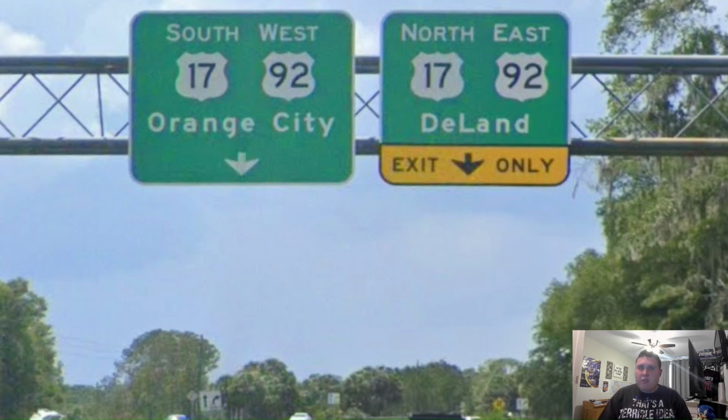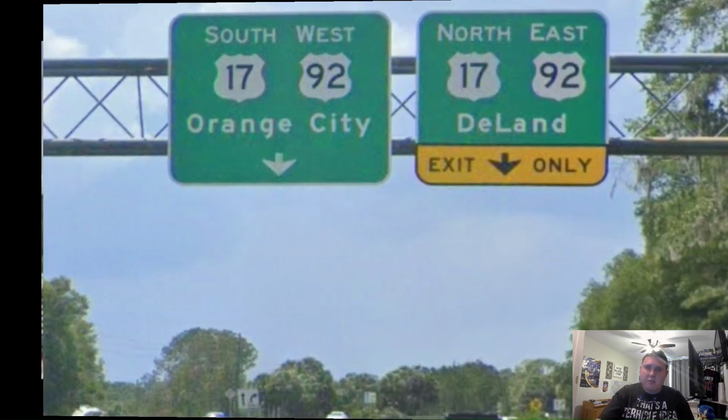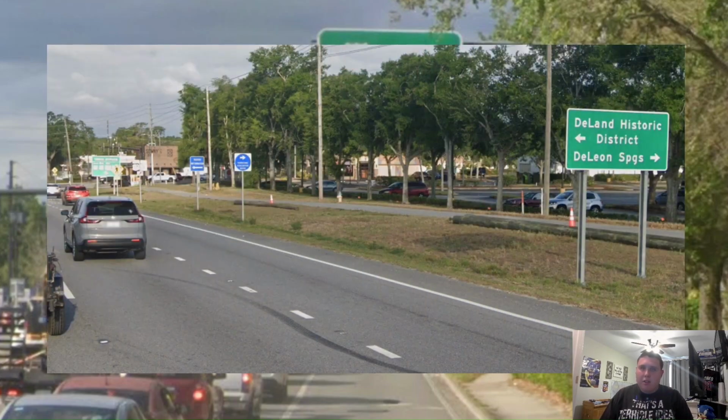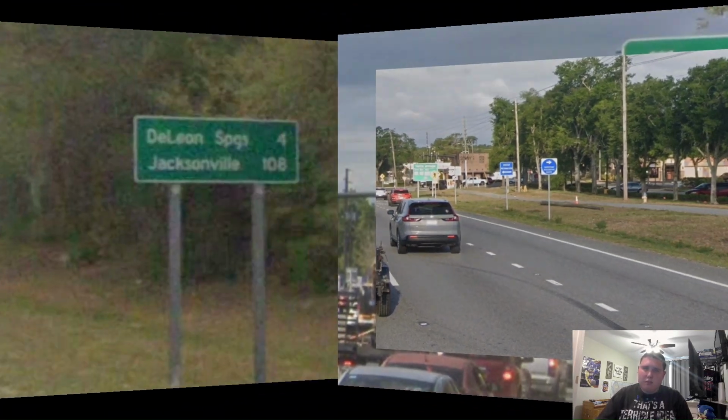And just north of the Orlando area, we're now signed north for DeLand, and that's where US 17 and 92 splits off. In fact, here in DeLand, we're now splitting off from US 92 to head east towards Daytona Beach. And let's see what we're signed north for on US 17. We're now signed for DeLeon Springs. I've never heard of that place. But on our next mileage sign, we get DeLeon Springs at 4 miles away and Jacksonville at 108. Wow.